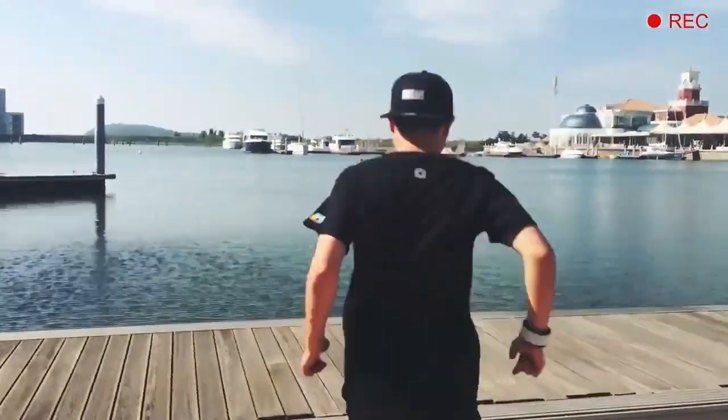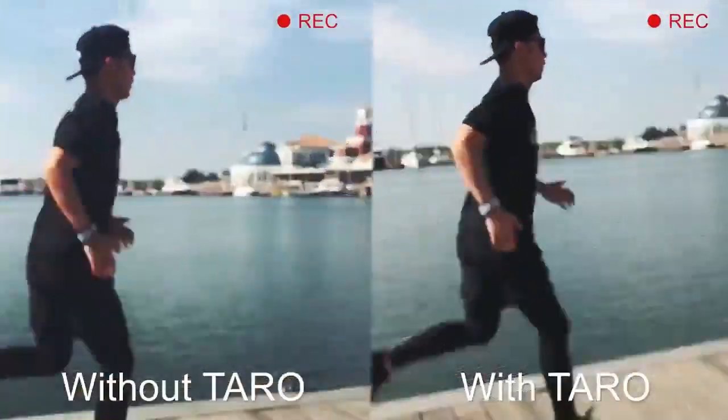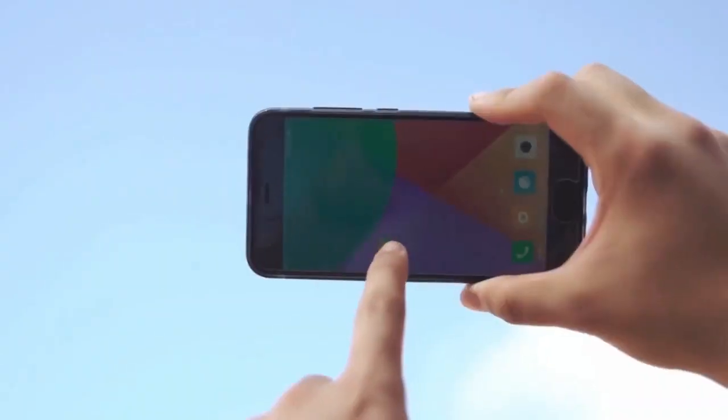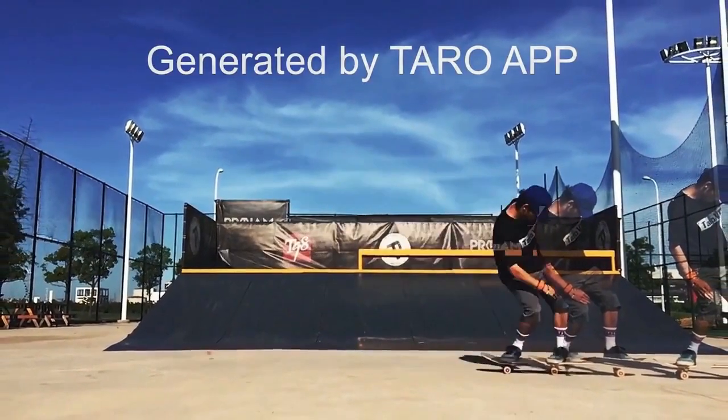With 3 high-torque brushless motors counteracting camera shake, video jitters are now a thing of the past. And with our app, breathtaking action sequences, pictures, and videos are just a single click away.